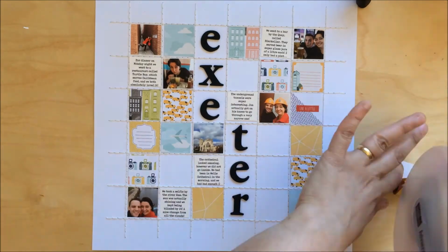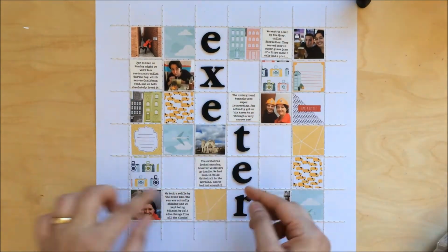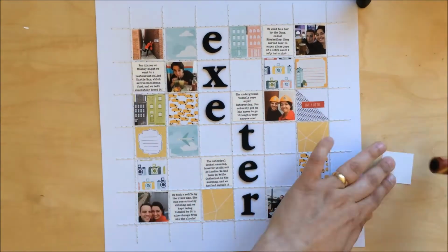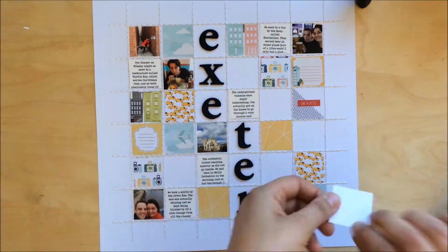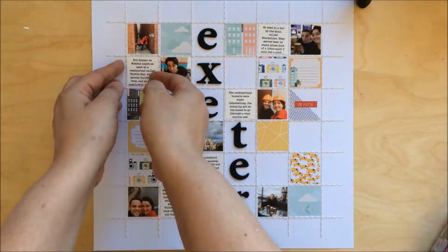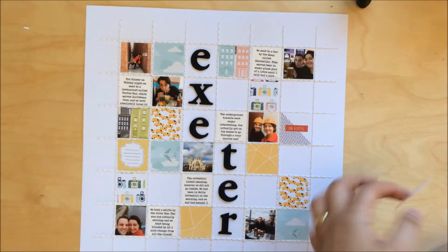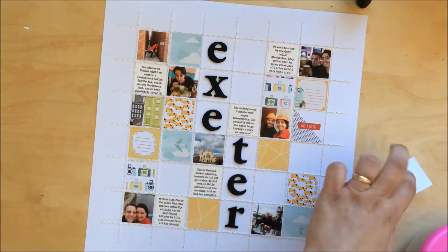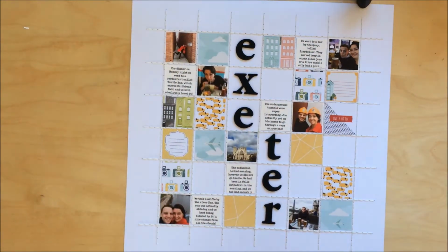I broke the tape on my ATG gun whilst I was in Exeter, actually. I snapped the tape, and I had to quickly fix it. This is the first layout that I'm creating since I came back from Exeter. It was very easy to do. I just removed the old tape that was already rolled, and I rolled the new tape around like I would normally. And this is looking very good.